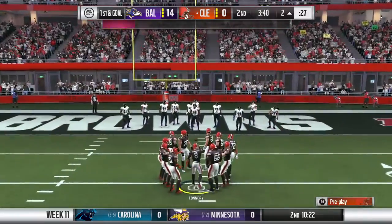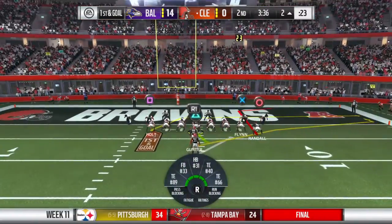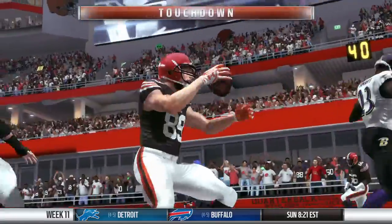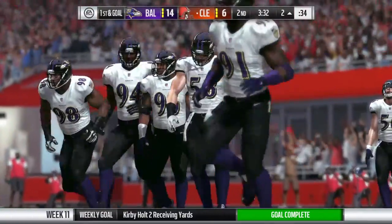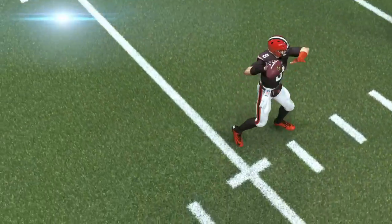Offense walks to the line for play number 7 of the drive. They come out with 1 back and 3 tight ends. And that's going to be caught for a Browns touchdown. Their big tight end, his first touchdown on the year. And the Browns have cut it back within a score.